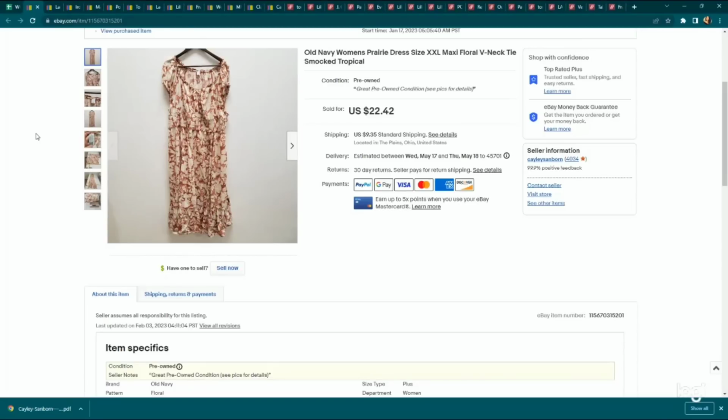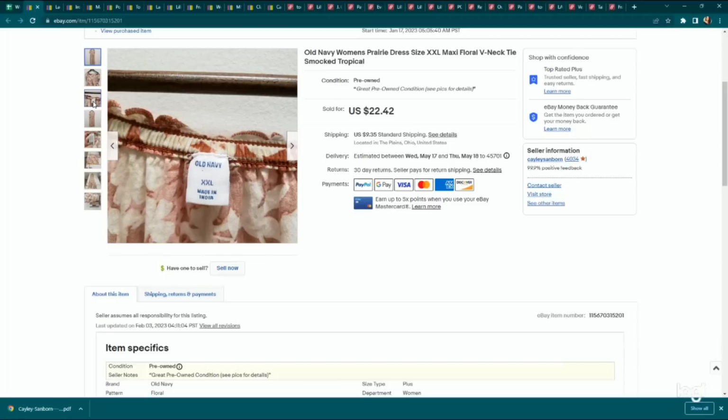Next up is another dress. I like to bring up this brand every now and then because it's kind of controversial. You can come across it all the time, but hardly anything sells in this brand. But there are some select pieces that you can usually get 25 to 30 bucks for. And this would be one of those cases.